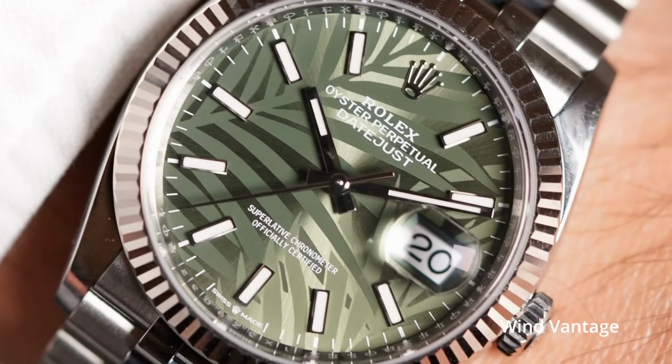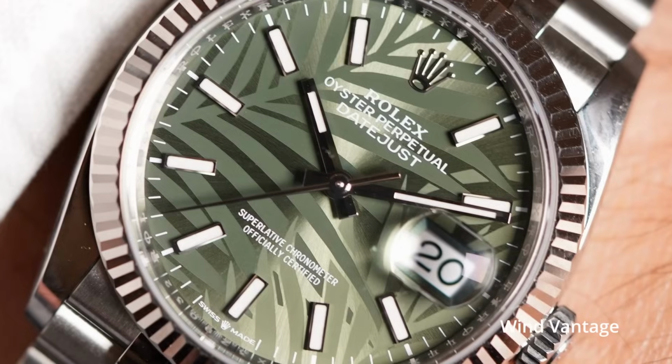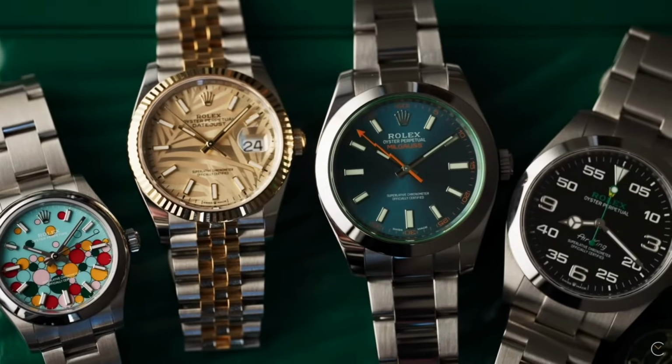I'm going to go maybe a little bit more flash in the pan, or at least what could maybe be a classic in the future, or looking back. I'm going to go palm dial. I love how crazy Rolex is getting. It feels like they have nothing to prove, so they're just having fun with it, finally. There's a lot of technology, like we talked about in a recent video, like certain lasers that they use to get multiple shades of palm leaves in there. And as you move it around, whether it's the two-tone or the green dial, you get a lot of different variation of the palm leaves.